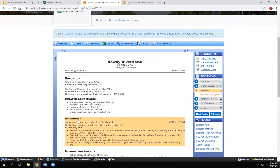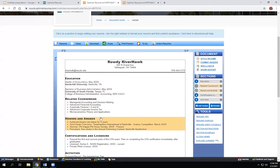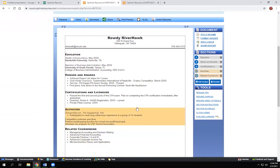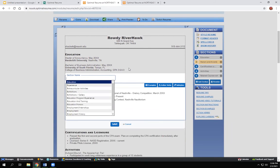So for instance, if you don't have any internships, you can come over here and delete the section completely. Maybe you want to leave your related coursework on the page, but you think that some of these other sections might be more beneficial for the employer to see firsthand. So we can come over here to reorder and move the related coursework section all the way to the bottom and click apply. If you would like to add anything, you can change the section. Maybe we just have work experience.